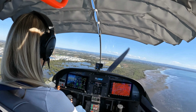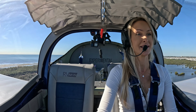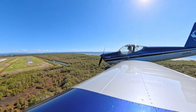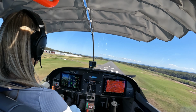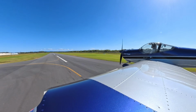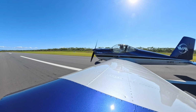Got full flap. 60 knots. All the way back. There we go.